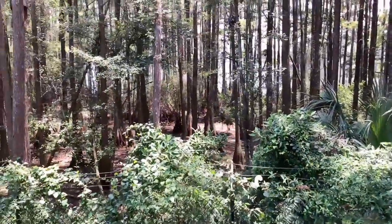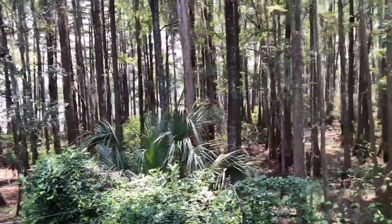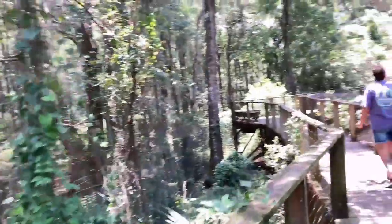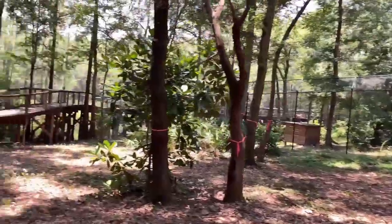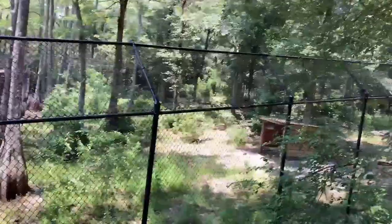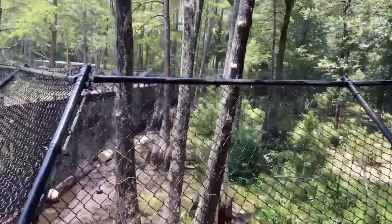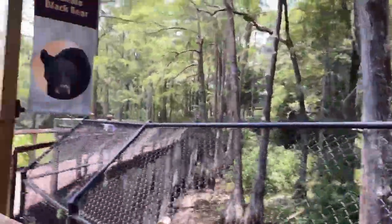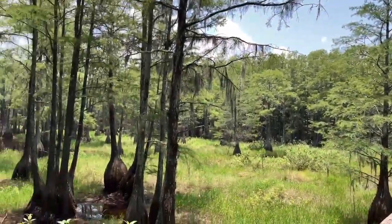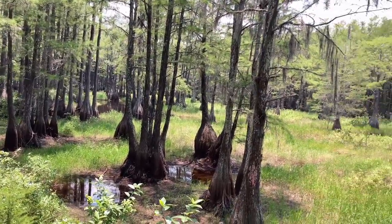We're easing down the boardwalk. You can see the magnificent cypress trees, lake out behind them. Heading to another part of a boardwalk over a swamp. Love these magnificent cypress. This is the Florida black bear habitat. Let's see if we can see him. Let's take a look over here. Super cool.